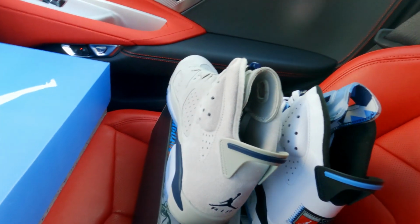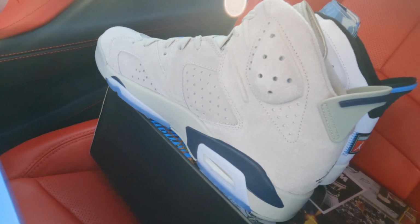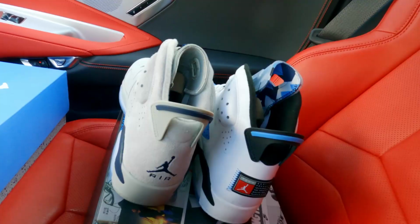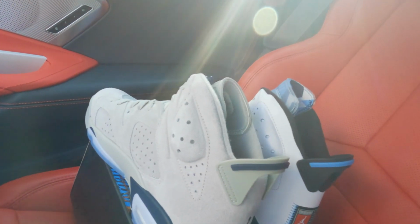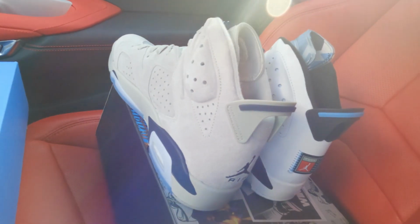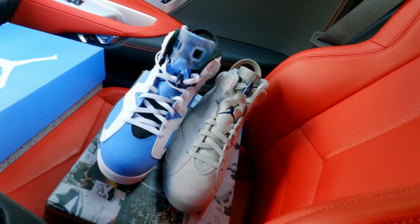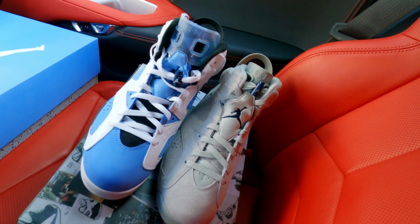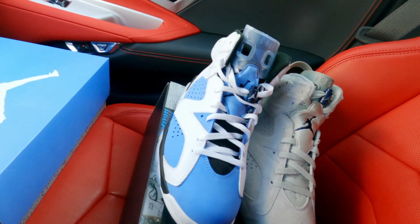But yeah, like I was saying, for some people it's too much gray. But for me, I like gray more than too much white. And I think it's easy to drip this all gray shoe and navy hits. For me, I probably rock it with some burgundy maroon or something like that. It's gonna be easy to drip this shoe down. But I tell you, man, these UNC 6's, I mean, they clean also. Both of them clean, but you know, I like the UNC 6's.